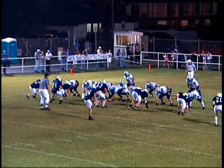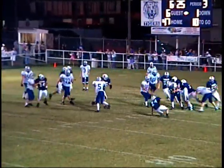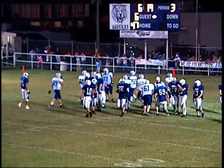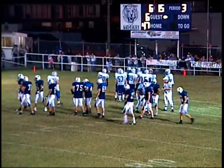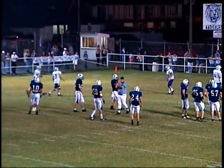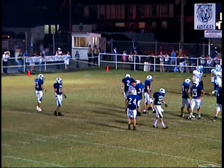Two tight ends, Wishbone behind Gannon. Gannon leaves it. No way. Nothing there for Russell Johnson. Back to the 17, loss of 3. Second and 13. Down to 6 minutes to go in the third quarter.